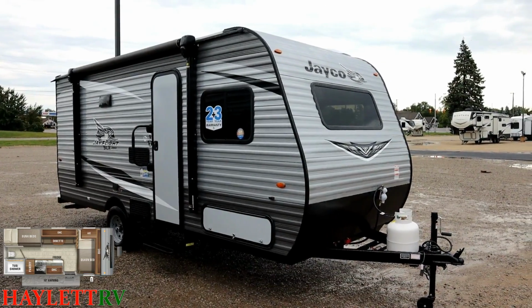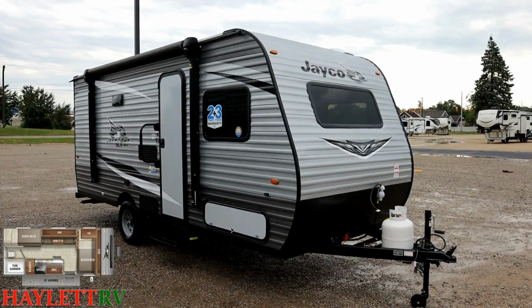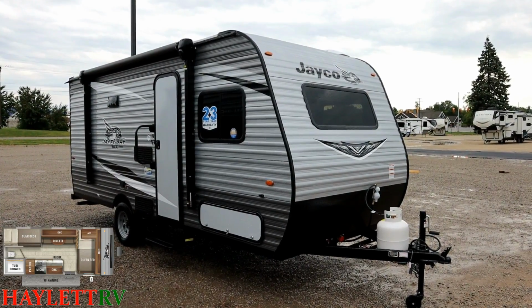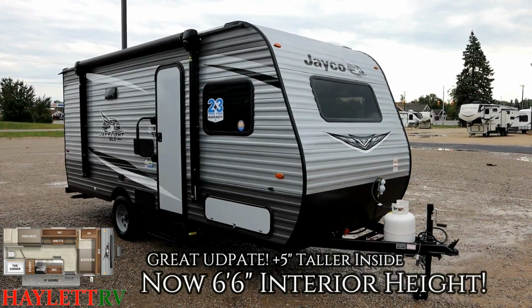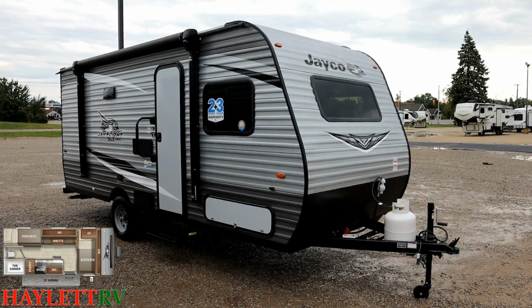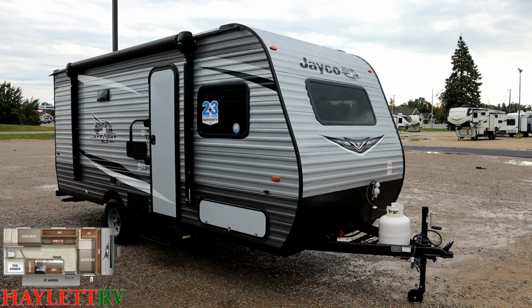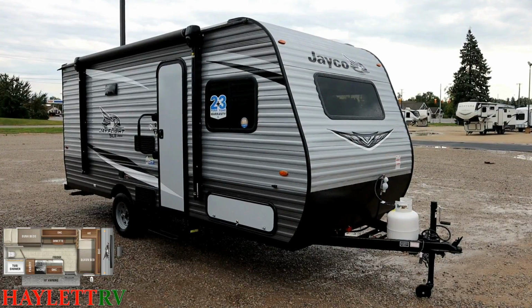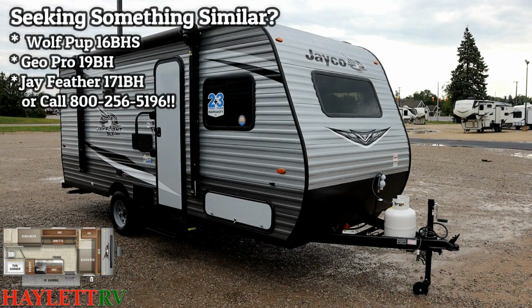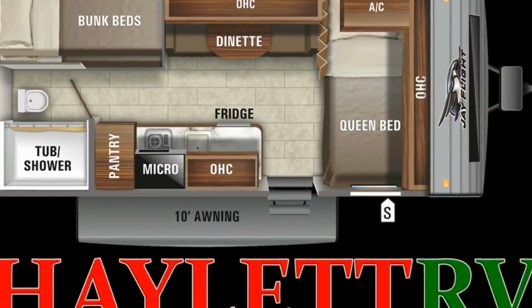But if you're looking at it, it might physically look a little different than it did previous years, and that's because they've increased the interior height of these a little bit. They used to have a 6'1" interior, which felt a little claustrophobic to some folks. Jayco has, I will actually say, finally, I'm very happy to see this update because I can stand in the shower now, a 6.5 foot interior height, which I think is a little bit overdue, and I'm real glad to see it happen.